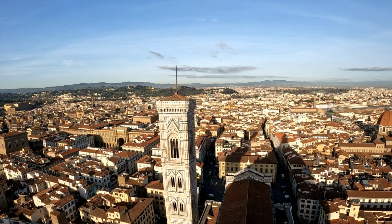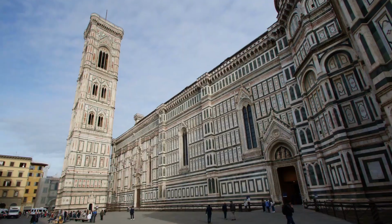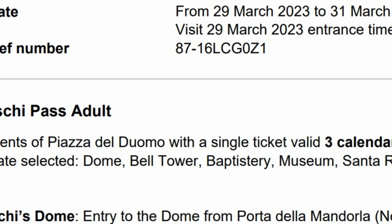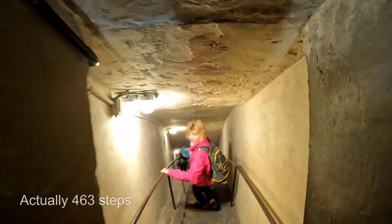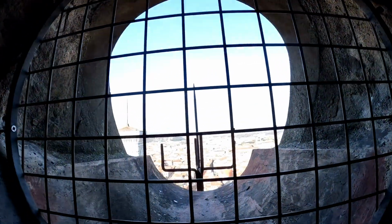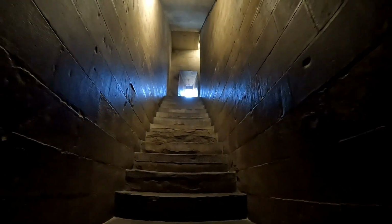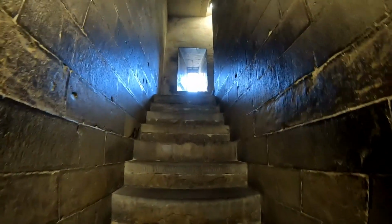Giotto's bell tower. This stands right next to the cathedral, although it's actually slightly separated from it. Climbing the bell tower is included in the price of the Brunelleschi pass. After walking back down the 400 steps from the Duomo, we were feeling slightly mad and just went straight to the entrance to the bell tower and climbed back up another 400 steps to the top of that. I did feel that passing other people on the stairs was more awkward in the bell tower than it was in the Duomo.